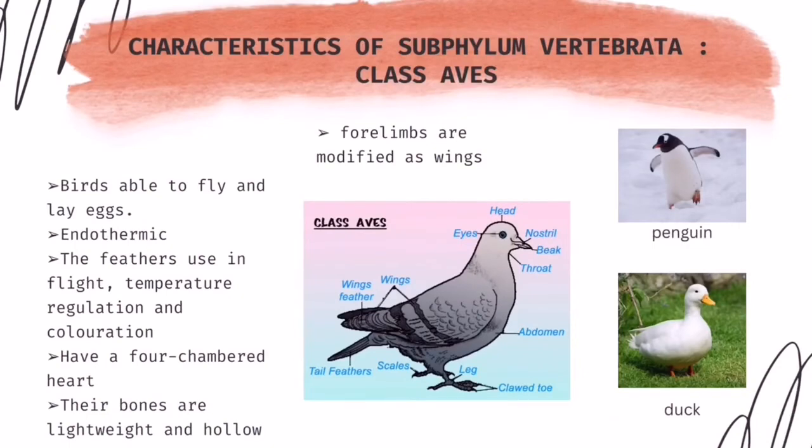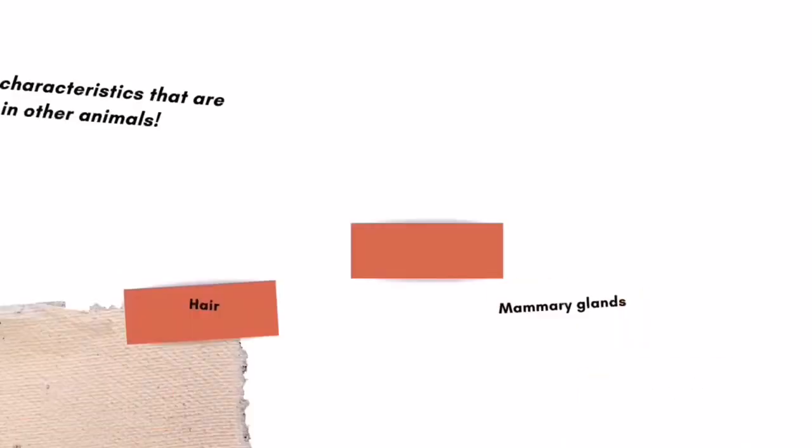Lastly, we have the class Aves, which is the class for birds that lay eggs. Examples of this class are penguins, sunbirds, ostriches, and ducks. The animals in this class are endothermic, and their special characteristics are that they have feathers used in flight, temperature regulation, and insulation. Moreover, they have a 4-chambered heart and their bones are lightweight and hollow. They also have 4 limbs, with the forelimbs modified as wings.